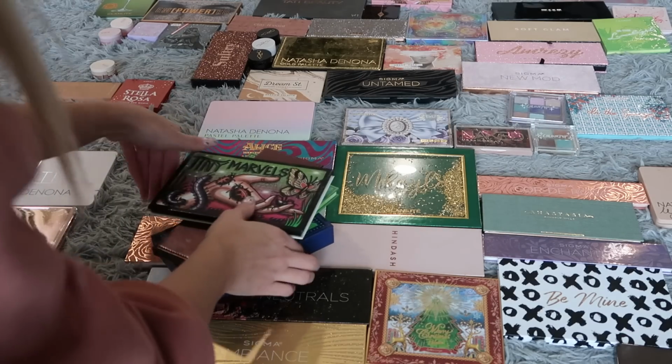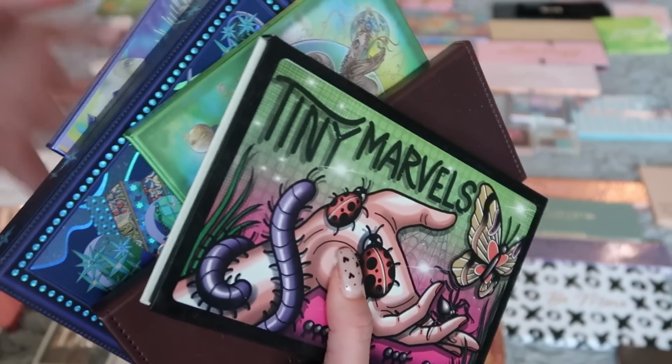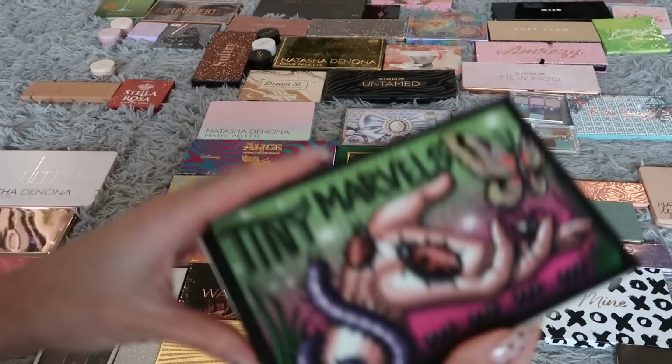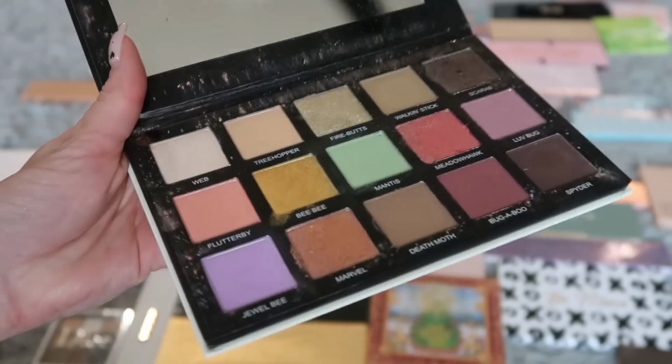And then I do have a stack of palettes here that I put together. These are collab palettes with my friends. So I do want to be keeping these eyeshadow palettes. So we have from Sydney Grace and Mel Thompson, this one is the Tiny Marvels palette, absolutely beautiful. Definitely keeping this in memory of Mel.